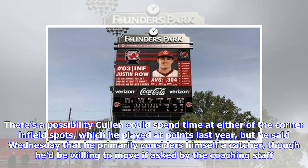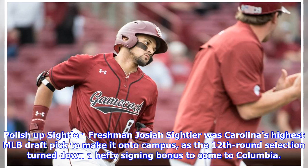There's a possibility Cullen could spend time at either of the corner infield spots, which he played at points last year, but he said Wednesday that he primarily considers himself a catcher, though he'd be willing to move if asked by the coaching staff.